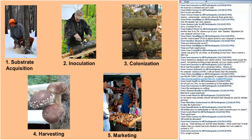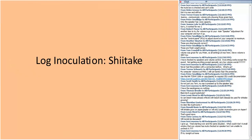The fourth step would be obviously harvesting. And then finally, if you're growing for commercial, would be marketing, or if you're growing for hobby, consuming. So we'll break those down just a little bit. We're going to look at shiitake production first and foremost here.